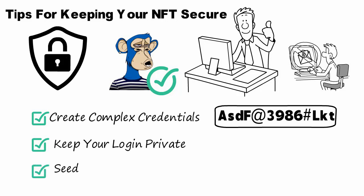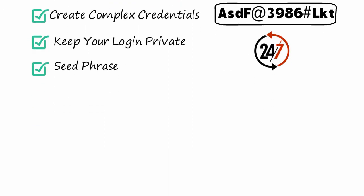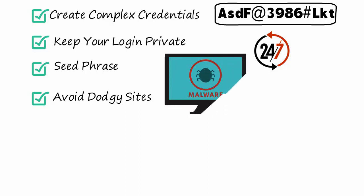Seed phrase. When using a software wallet, never give out your 24-word seed phrase, as it can greatly compromise the security of your NFTs. Avoid dodgy sites. It's essential to avoid sites that may have any malicious intentions. Furthermore, try to regularly scan your computer for viruses and spyware.